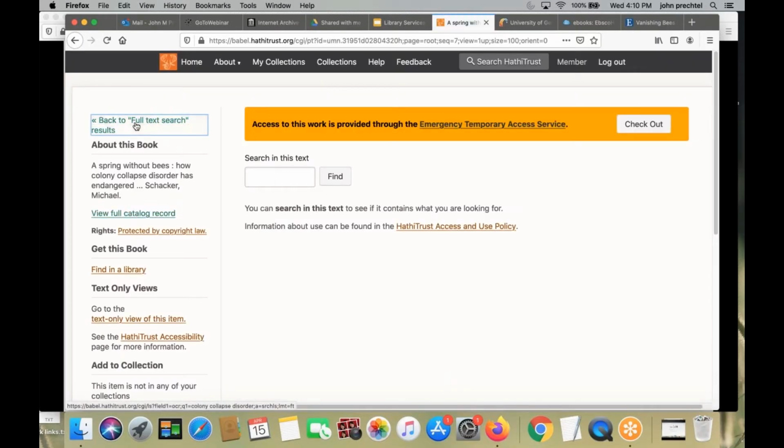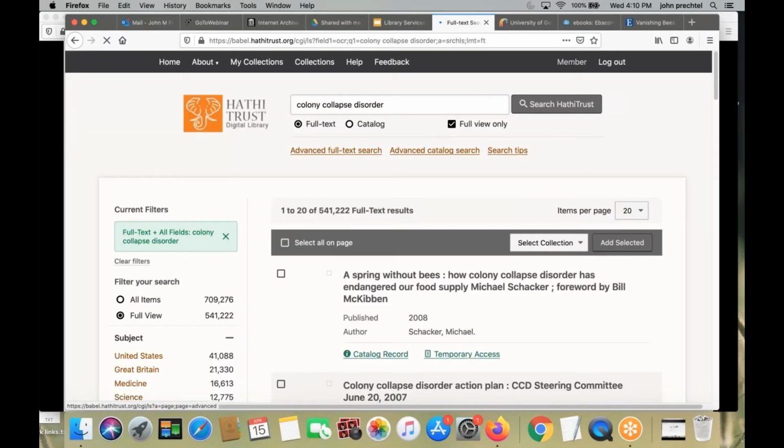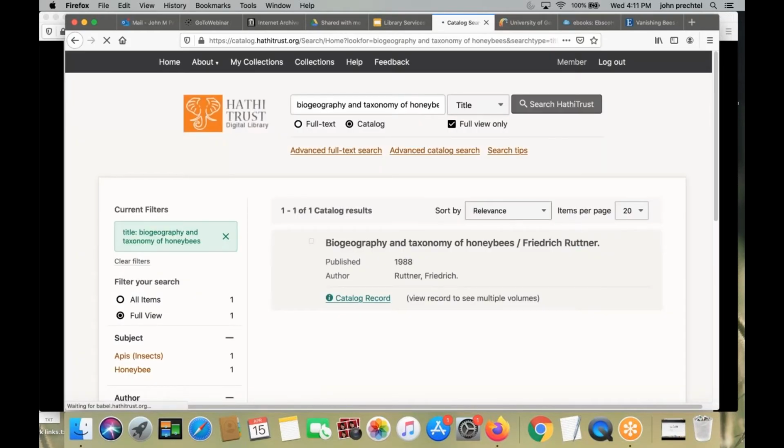I'm going to go back to my full text search, and I want to point out one other little thing, just in case you're using this. I'm going to go over to catalog search and search for a known item at this point, because there is a situation where you might not see the link immediately. There's a known item that I found called Biogeography and Taxonomy of Honeybees, a little bit older book. I'm searching in the catalog, and I can even say, search for this in the title, and when you have something like that, it's more efficient. It just gives you that exact book.